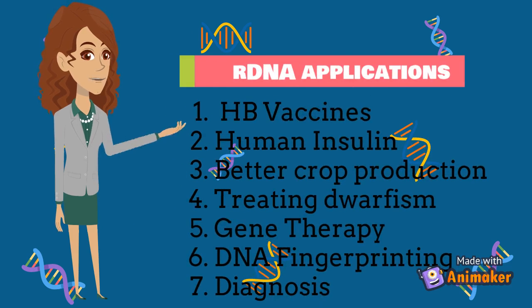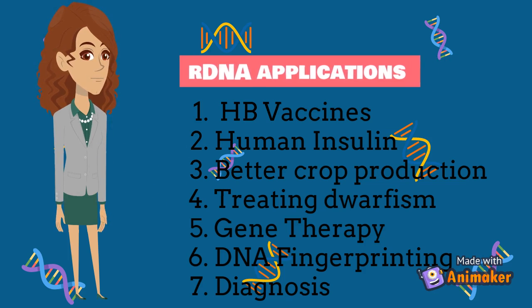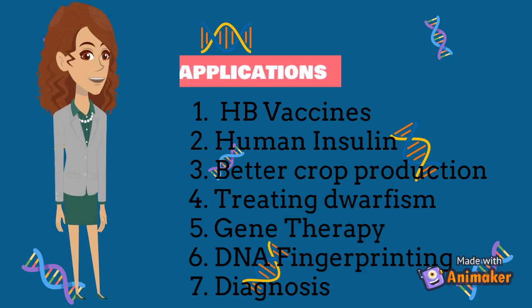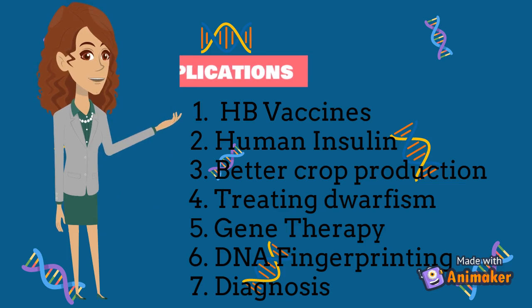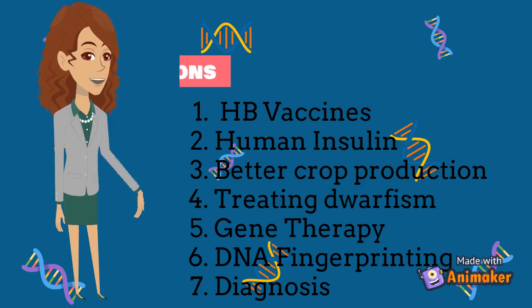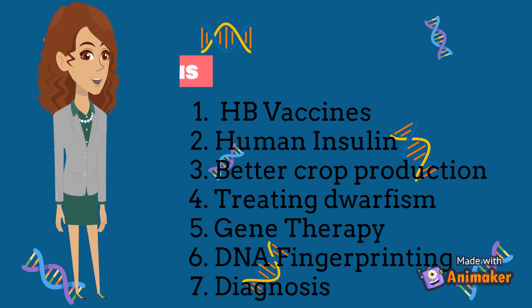And finally, these are some uses and aims of recombinant DNA. rDNA technology has been widely used in medical science, industries, and agriculture. The following highlight the application of rDNA technology in brief: producing recombinant HB vaccines, producing human insulin, facilitating better crop production, producing growth hormones in humans for treating dwarfism, better gene therapy, acquiring DNA fingerprinting, and diagnosing several types of disease.